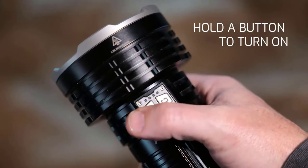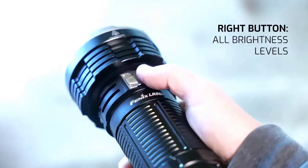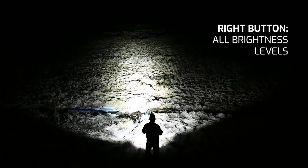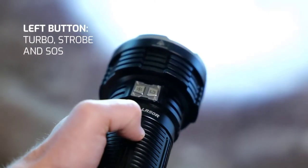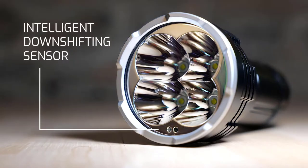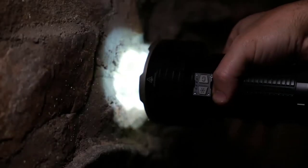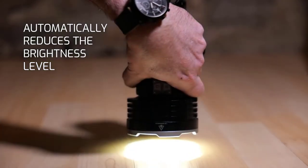Easy to operate, simply press and hold either button to turn on. The right button controls all brightness levels. The left gives you quick access to turbo, strobe, and SOS. The LR50R flashlight includes a unique intelligent downshifting sensor, which recognizes when the flashlight's head is too close to an object. It will automatically reduce the brightness level to avoid accidents due to excessive heat.